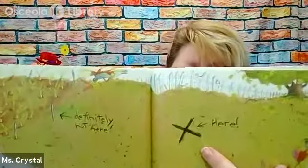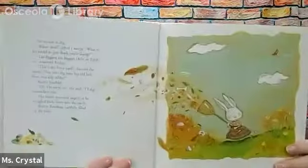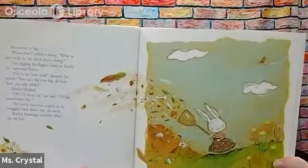That's not the carrot bed. It's right in the middle of the yard right there. X marks the spot. X marking the spot is always a good place to start digging. There might be buried treasure. All right. So then she started to dig.